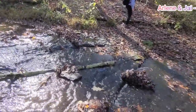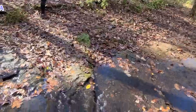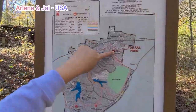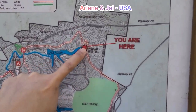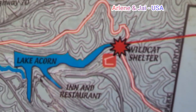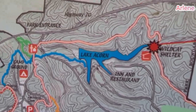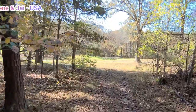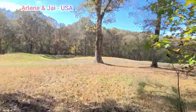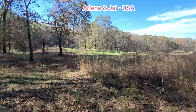The top one here or the bottom one? Where did we come from? Here. And then we took this trail and now we are here. So why is there a turn? There's no turn over here. There's nothing over there. Okay, that's just a shack. That's one corner.